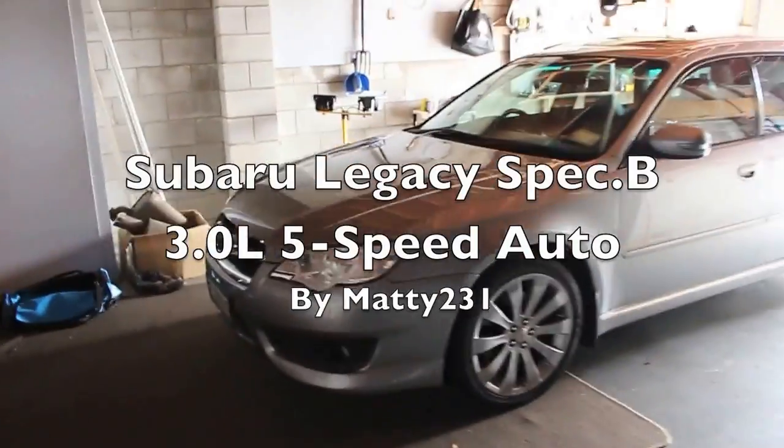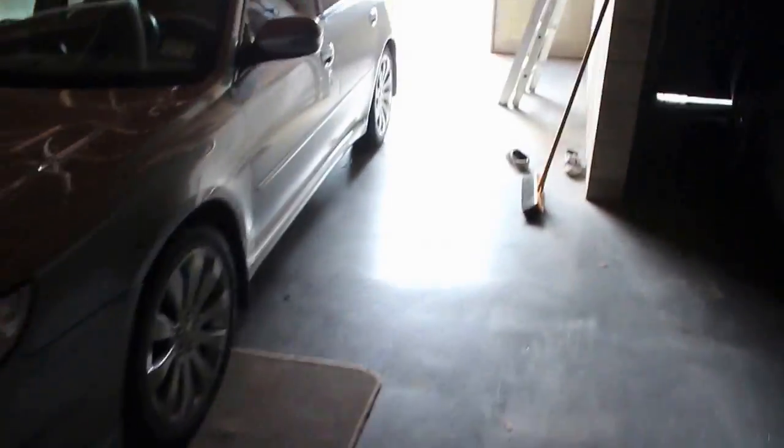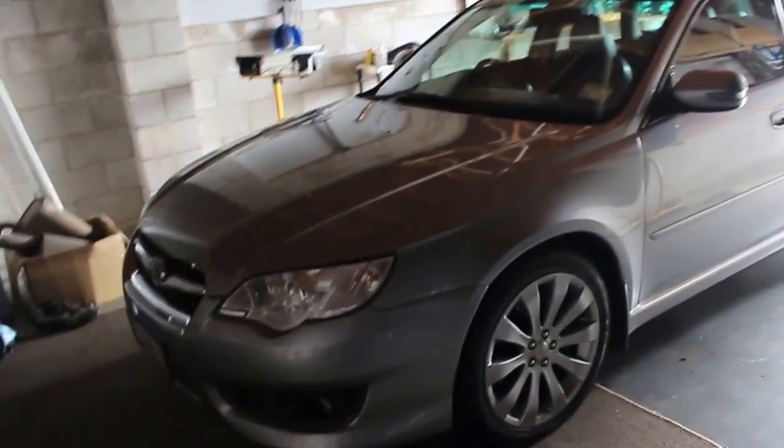Hey everyone, this is my 2008 3-litre Legacy Spec.B. This is a facelift model, the chassis BPE. Just going to give you a quick overview of it in case you guys want to buy one or you're just interested in the car. This is the NZ new model.